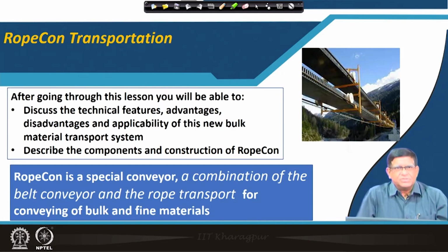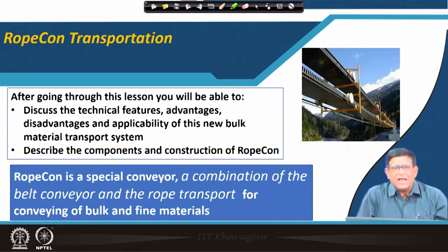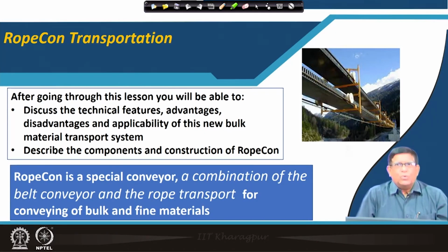at Dhanbad. I first told about this conveyor system, which I got the opportunity to see at Sinberry Island in the Pacific Ocean. There is an island called Sinberry, where gold ore is transported from the mine to the port for taking it to Australia, about 6 kilometers, I suppose. I forget the exact figure now, but a long distance conveying was done by this RopeCon system. In those days in 2008, there were hardly about 6 installations in the world, but today there are many installations, coming up from Guatemala to South Africa to many places.